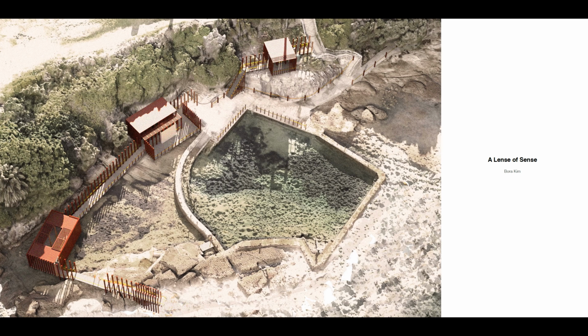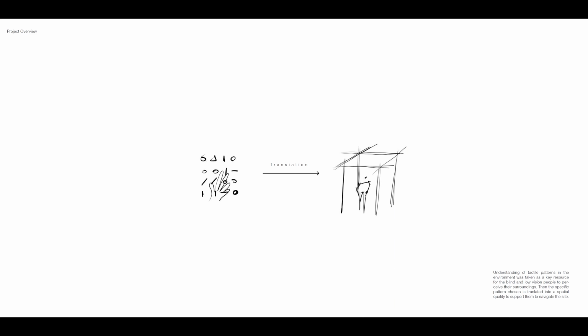So my project explores how sensory moments or spaces can engage with people with low vision as a body experience to navigate the site of a rock pool located in Malabar, and how these sensory elements can secure their emotional states. There are two main stages of this project.